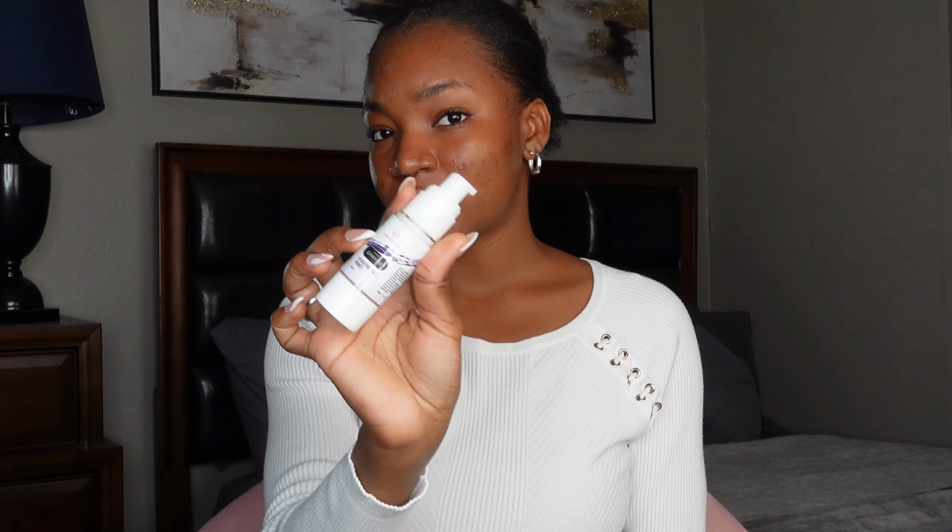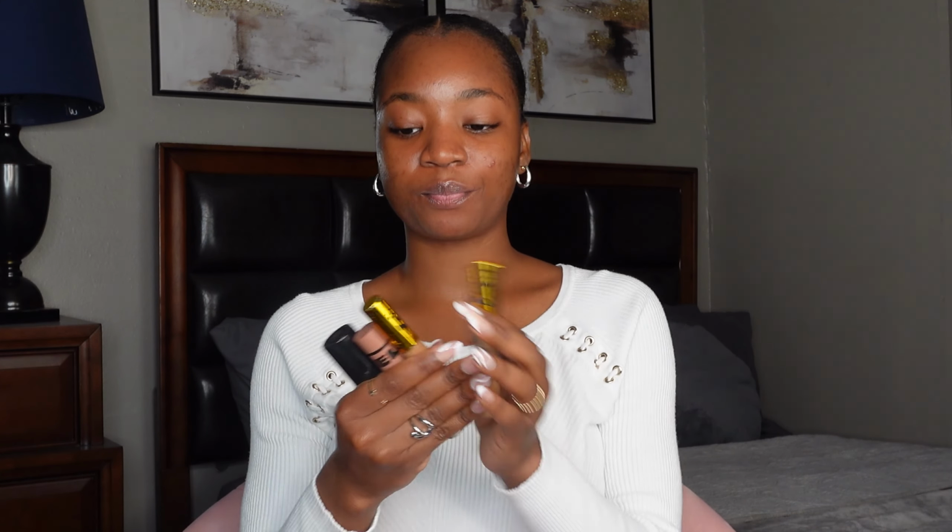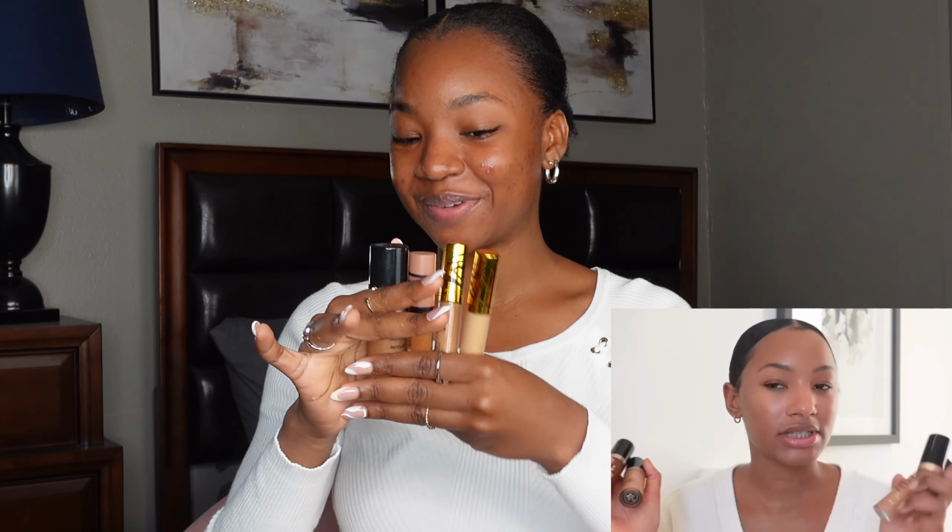I've done my skin prep. I used the primer. She used a primer, but I used the Omericoat primer. It's a hydrating face primer, and that's what I use. It's good. So next thing, I noticed she went in with a concealer. Just like she did, I have my four concealers right here too.